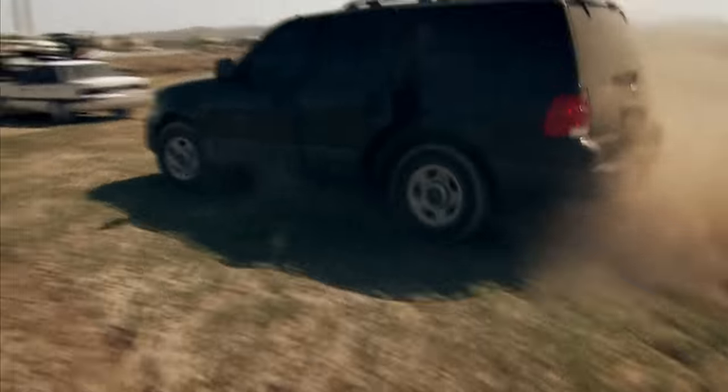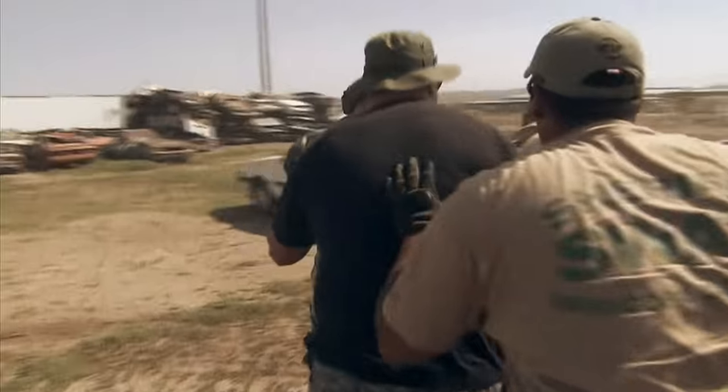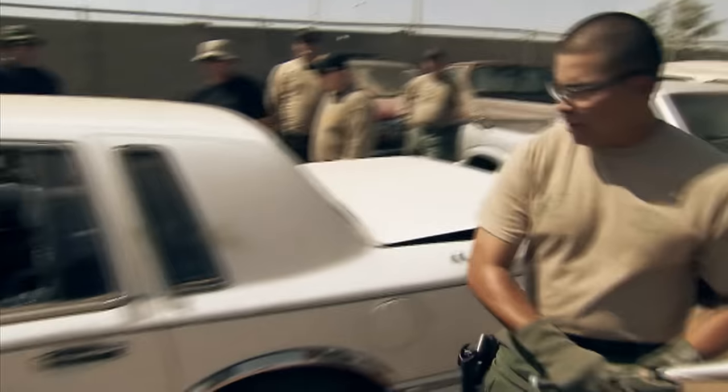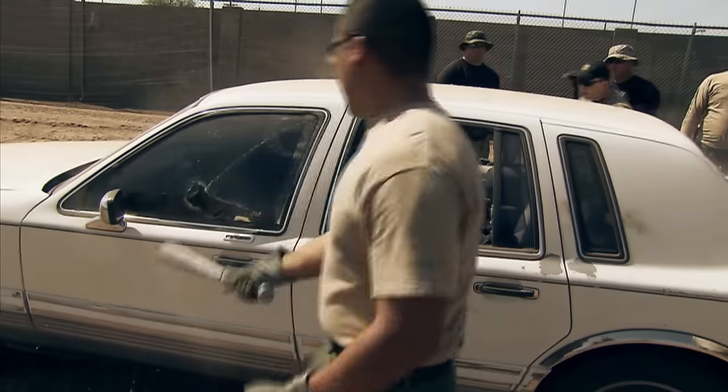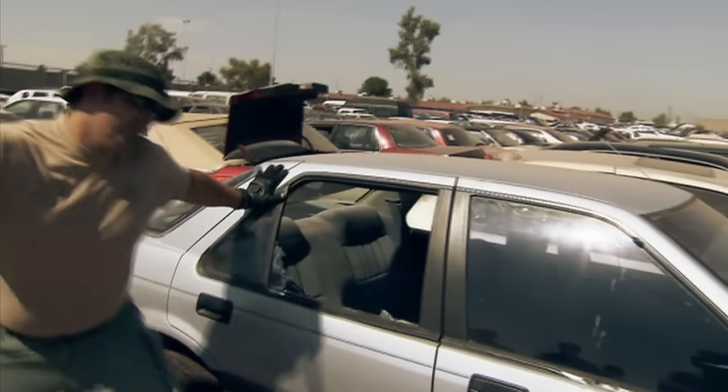To minimize danger to the public and to themselves, each SWAT deputy meticulously runs through their role in the operation. Hands on your face! The team have to make sure they apprehend the suspects as quickly as possible. Don't worry about this window. Worry about hitting down there. You want to hit the frame, right, and you'll break it with no problem.